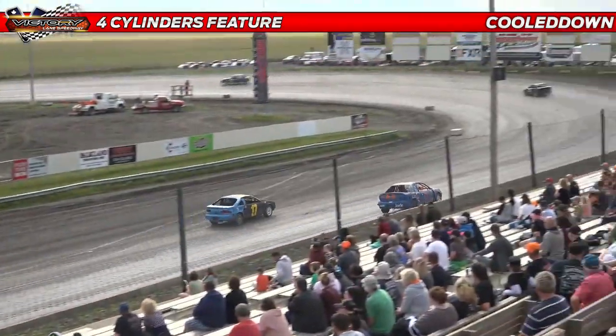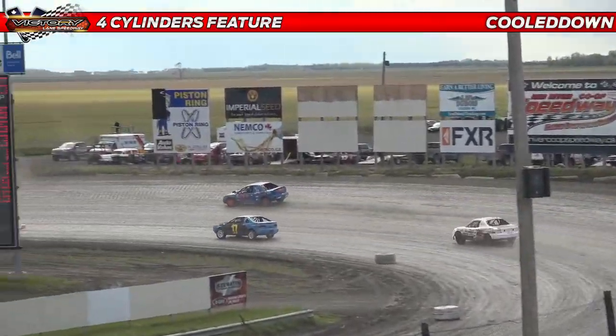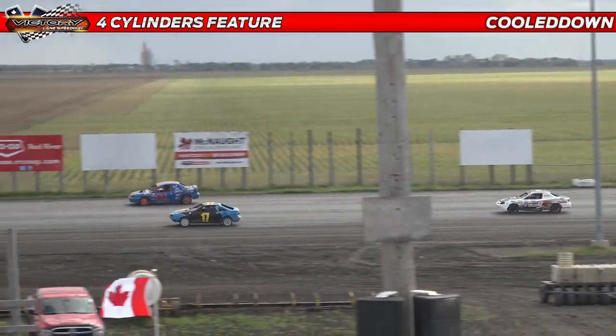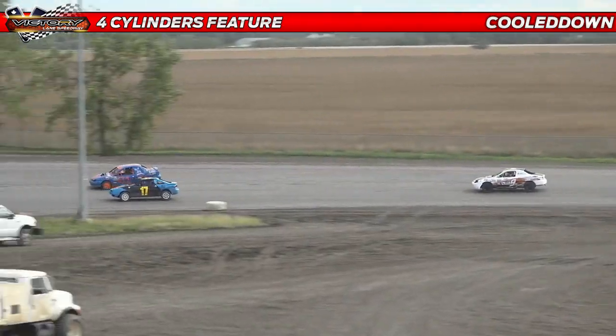Six remaining, and I don't think that 337 is going to catch second spot. Good race at the back, though. The 17 and the 01 go at it. That 01 is driven by Tegan Park. The 17 is Tamia Mulholland.